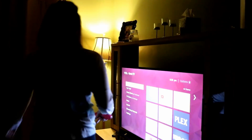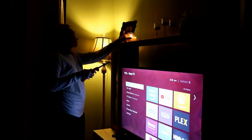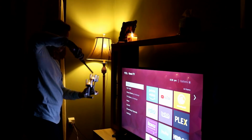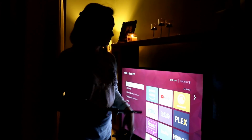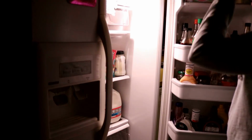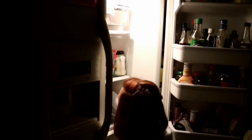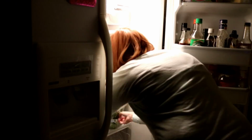So again, as I'm winding down, I like to set the mood, and I like to really relax. So I'll go around and light my candles and just get ready to enjoy my night. But before I sit down finally for the night, I try to tackle one big chore per day. Whether that's mopping the floors, cleaning the bathrooms, cleaning my appliances in my kitchen, and that night, I decided to tackle my fridge.